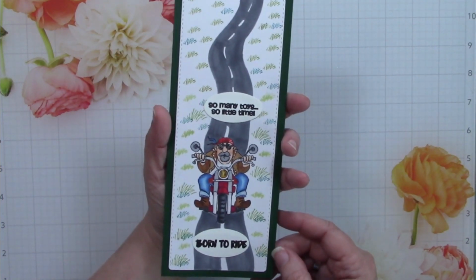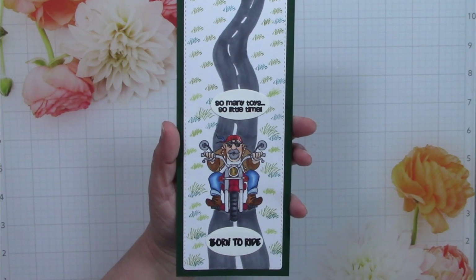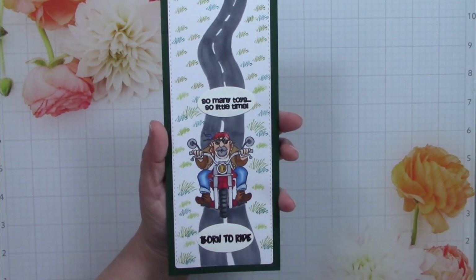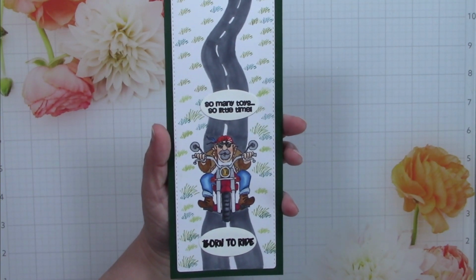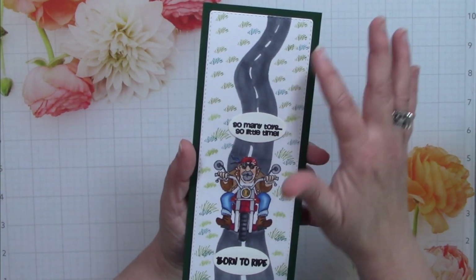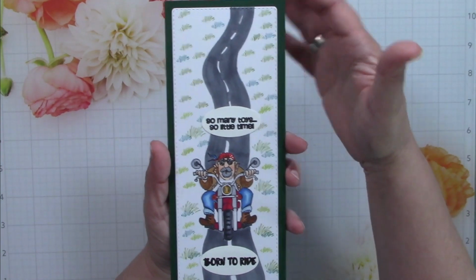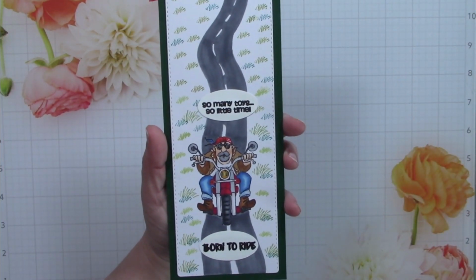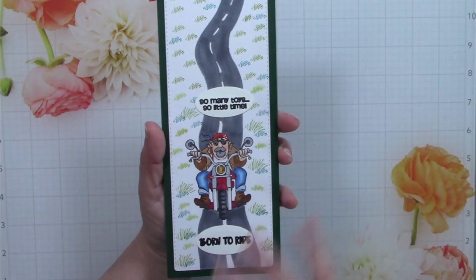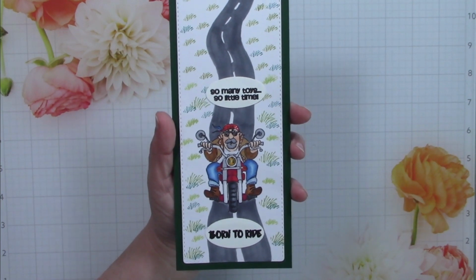Now my background here was added after I stamped the image. I just used a dark gray Copic marker and drew in the road. And then I had a couple grass stamps from Art Impression. It's actually from their watercolor line that I used to stamp in here for the grass. And I thought it turned out really good. And of course, as you can tell, this is a slimline card, which really used the aspect of the road getting smaller and then larger as it got closer. So I thought that one turned out quite cute as well.